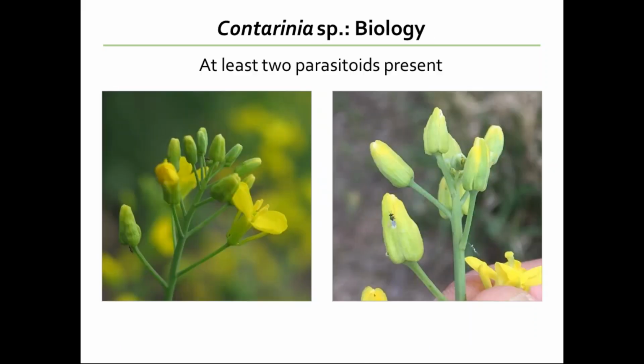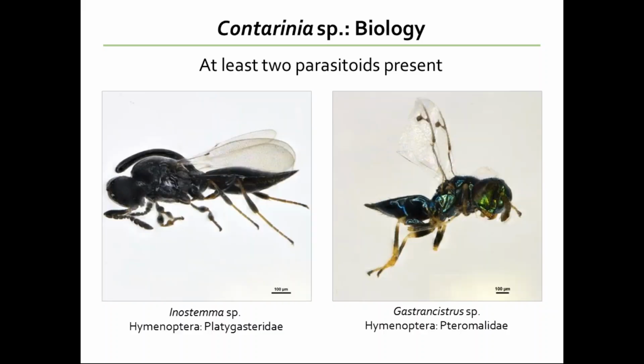We also know that in Saskatchewan, we have at least 2 parasitoids that have been identified. These small little black dots, they're not that recognizable, but these are parasitoids on these galled flowers. If you were to open it, you would find larvae. And what we found is that there's 2 different species, an Inostemma species and a Gastroncistor species.